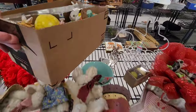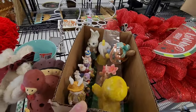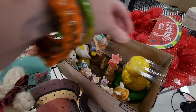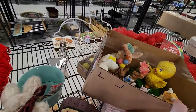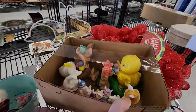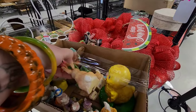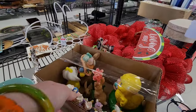Ye old box of bunnies right here. Whoops. Let's see. Some hobbyist bunnies, some plastic bunnies. Here's a chick. How much is the box of bunnies? Only $4.99. These probably are Dollar Tree. Yeah, those are Dollar Tree. That's a good deal.